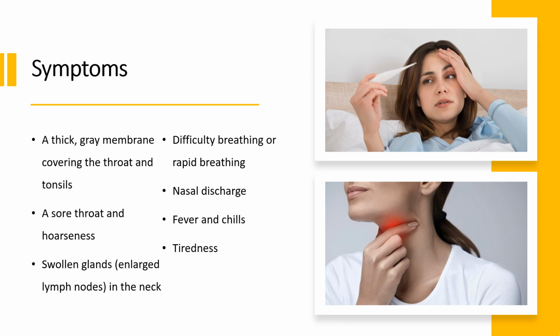Symptoms of diphtheria. Diphtheria signs and symptoms usually begin 2 to 5 days after a person becomes infected. Signs and symptoms may include a thick, gray membrane covering the throat and tonsils, a sore throat and hoarseness, swollen glands, enlarged lymph nodes in the neck, difficulty breathing or rapid breathing, nasal discharge, fever and chills, tiredness. In some people, infection with diphtheria-causing bacteria causes only a mild illness, or no obvious signs and symptoms at all.